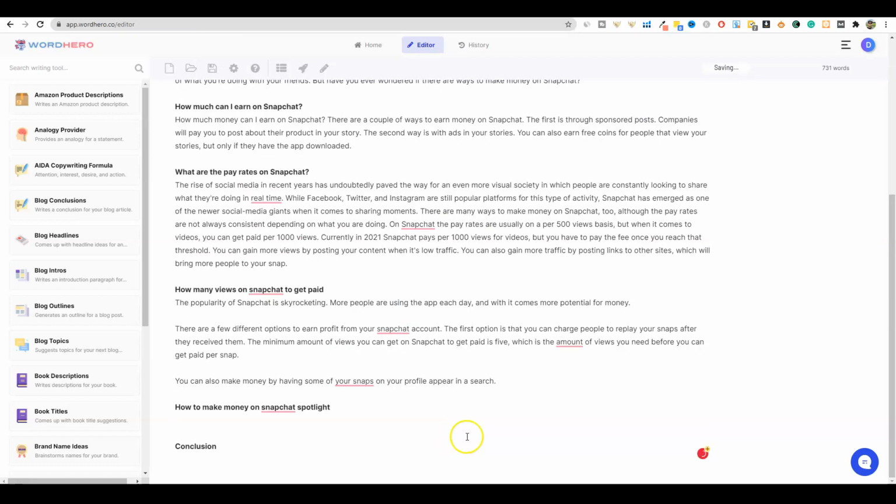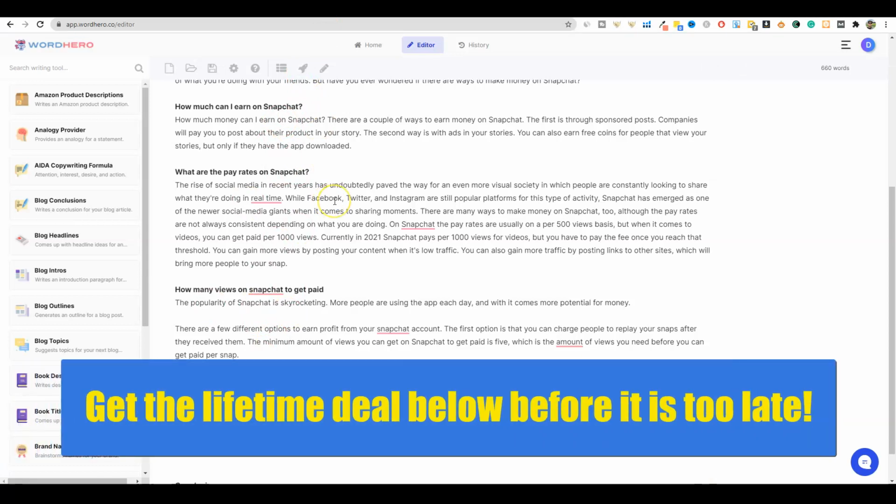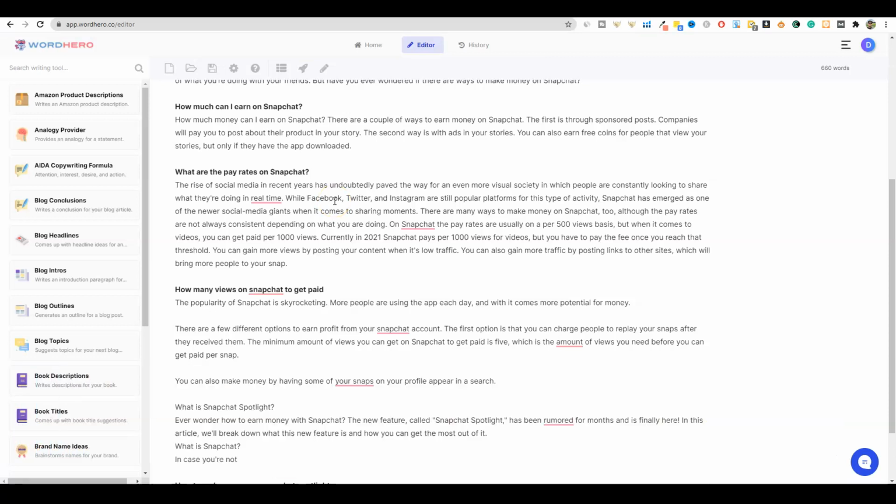Okay, so I didn't like that one, so I would just go over there. And actually what I would do is I'm going to go like this. What is Snapchat Spotlight? I'm going to go like that, and then I'm going to write an intro on that. What is Snapchat Spotlight? There we go. This new feature called Snapchat Spotlight has been rumored for months and is finally here. In this article, we'll break it down. Perfect.